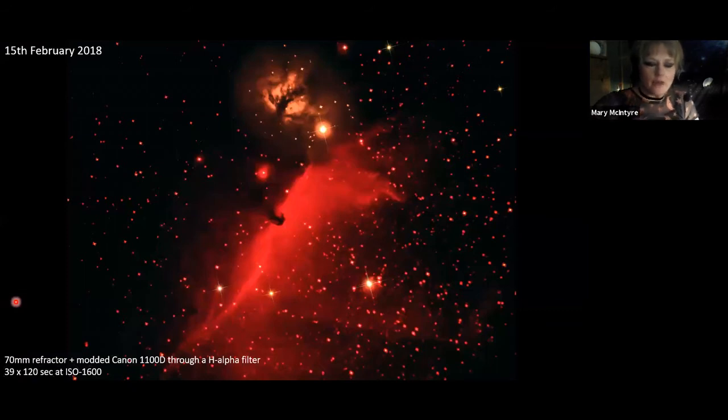Now the Horsehead Nebula, which is also in Orion, is another bucket list object, and this was another one that we imaged for the first time when we went to Astrofarm. Again, I was under the illusion that I would never be able to better that because of the sky conditions and the equipment. But actually, we had a really good imaging night on the 15th of February, and this was from my back garden in Oxfordshire.